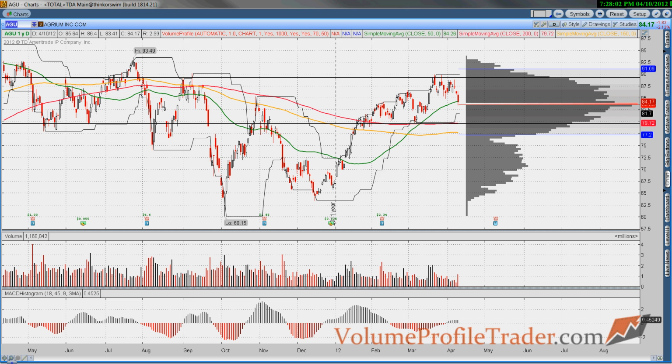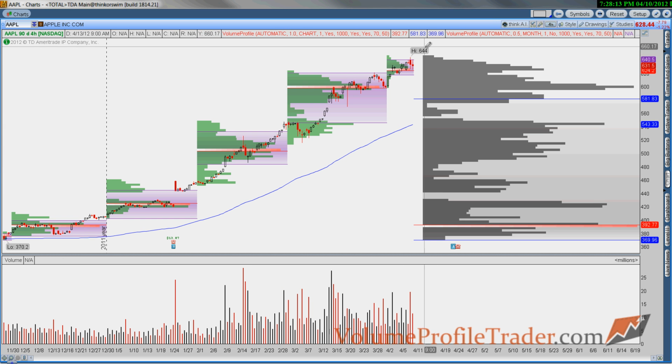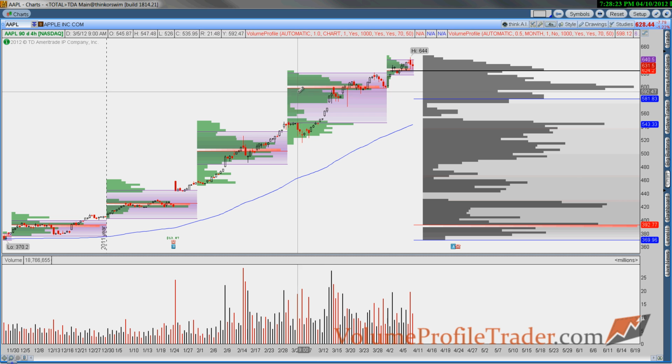Apple trading off at 644 high today, holding April's point of control for now, 1625. As long as that holds, 1624 actually, as long as that holds, we're okay. If not, 600 is your price target. Watch out on Apple if you're overexposed to the long side.